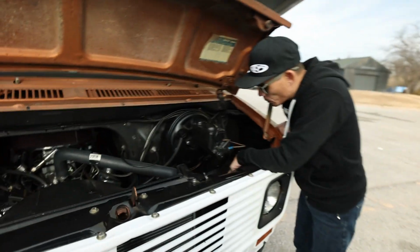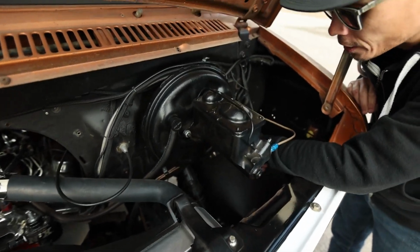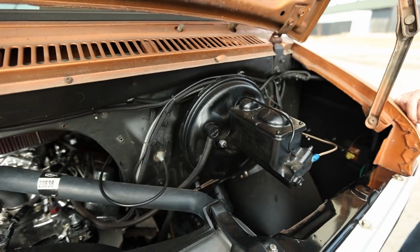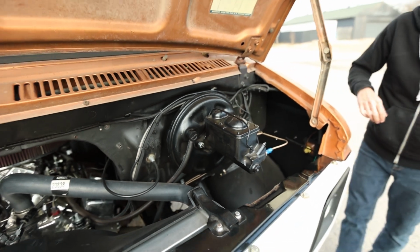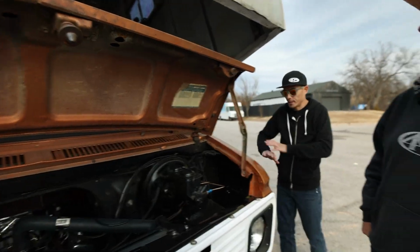Yeah. Nothing was untouched. It's even got a new rag joint for the steering column. So if people think that this is just kind of a hodgepodge build and we just threw a camper on, no, everything has gone through everything. Very thought out.